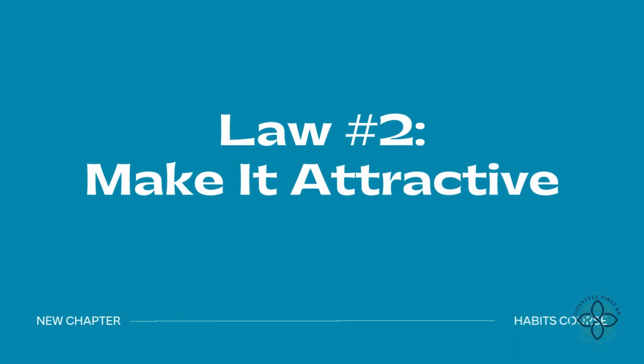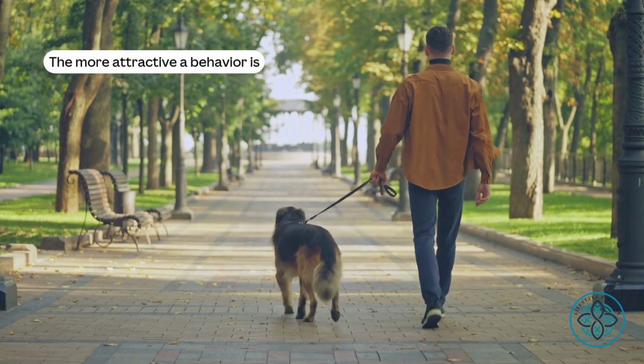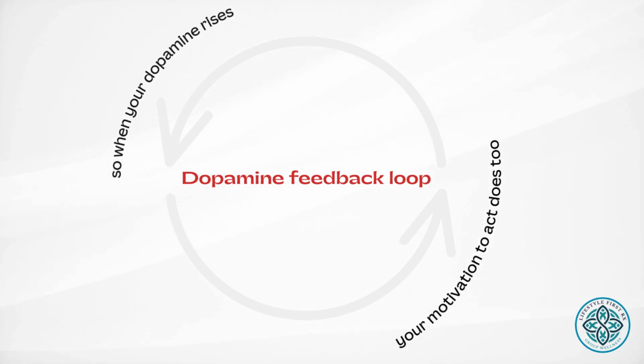Law number 2. Make it attractive. This law states that the more attractive a behavior is, the more likely it is to become habit-forming. This is because habits are driven by a dopamine feedback loop. So when your dopamine rises, your motivation to act does too.